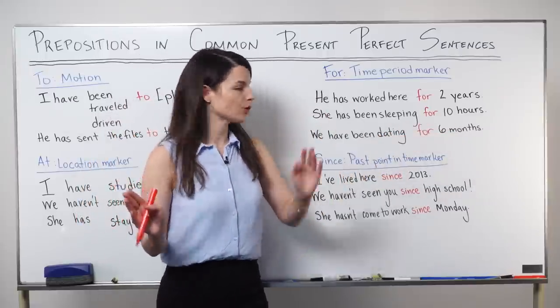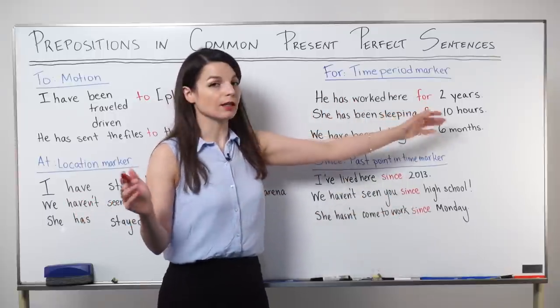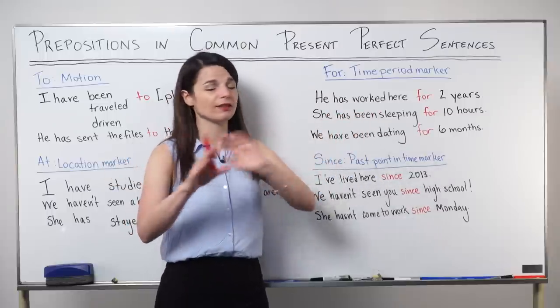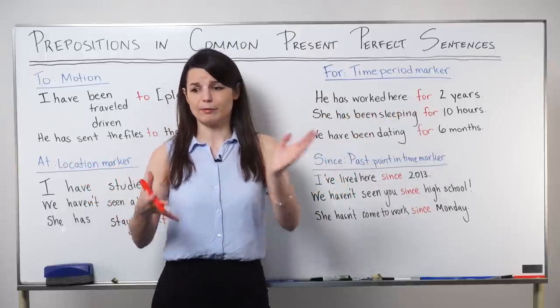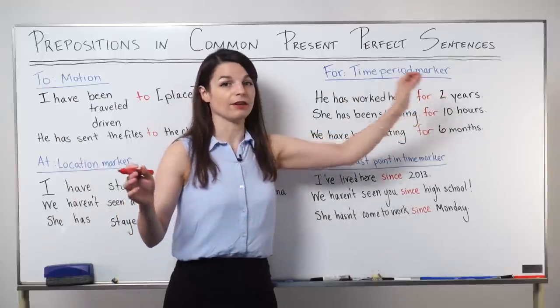So we cannot use to, we cannot use at here. So we don't use to because we're not showing motion of some kind. He has worked to here two years is incorrect. We cannot use at because we're not sharing some location of an activity. The focus here is on a period of time.